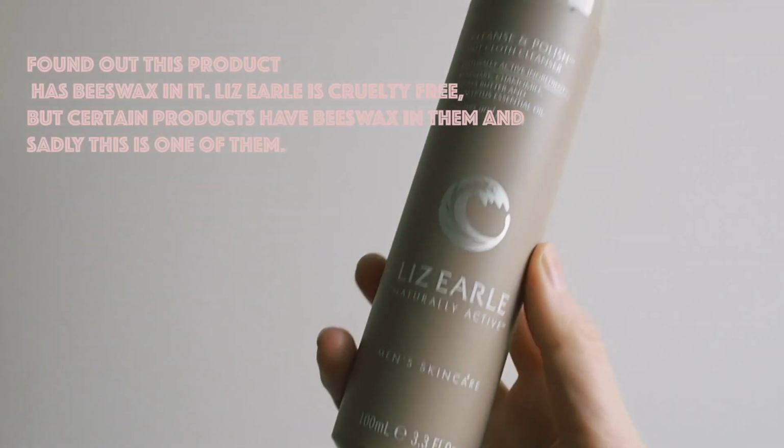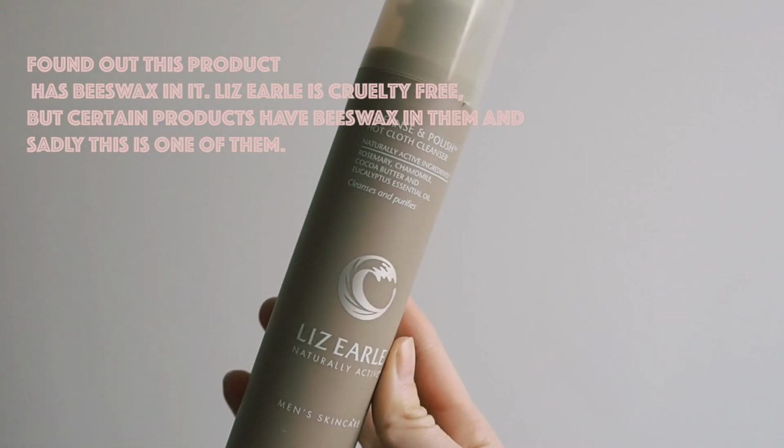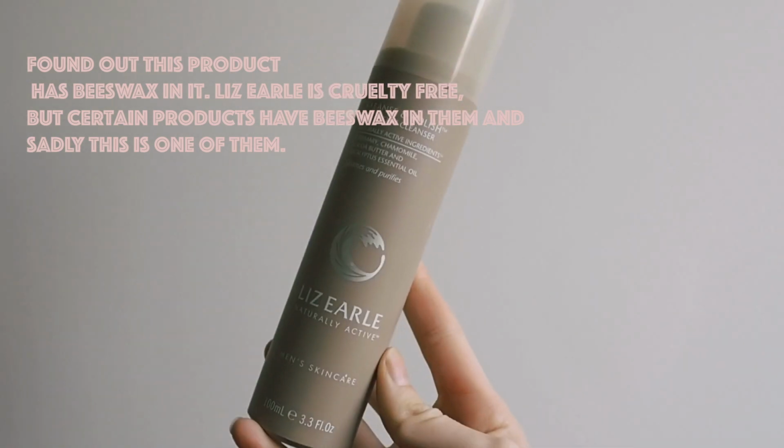But recently I started using this Liz Earle Cleanse & Polish Hot Cloth Cleanser. I will link all the products that I'm talking about down below. But yeah, it's a really nice cream texture, and you just put it on dry skin and massage it in, and then again, you just use the hot cloth to take it away.